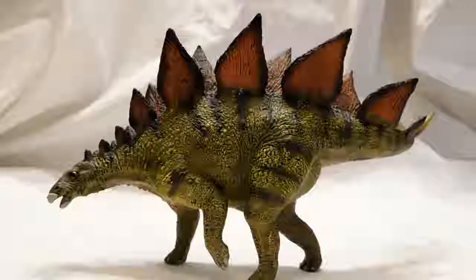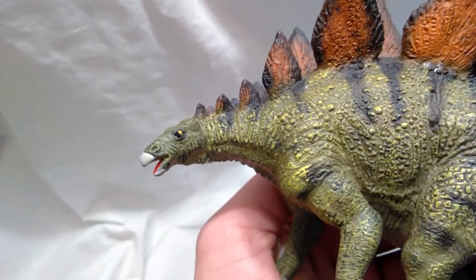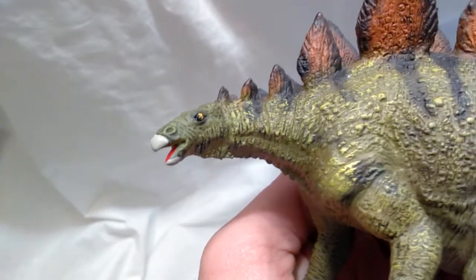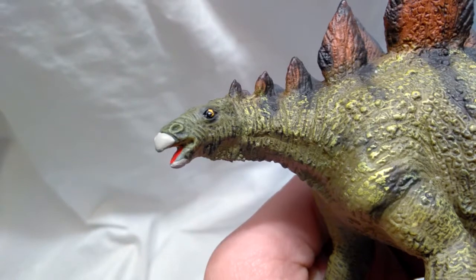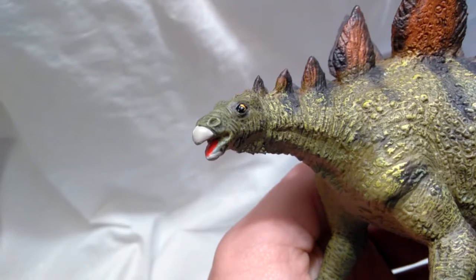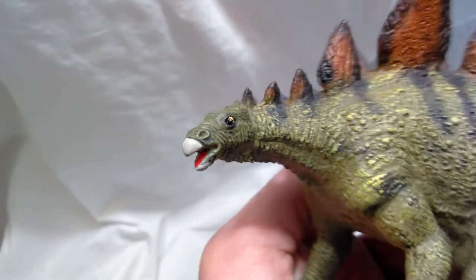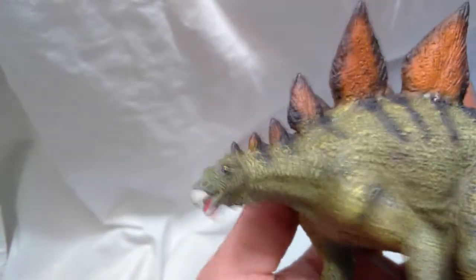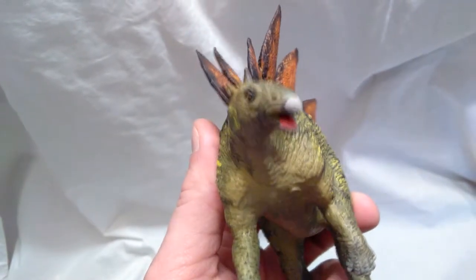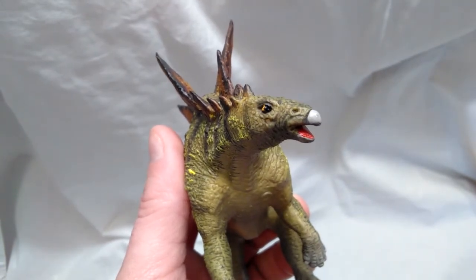So let's take a closer look at it. Starting up here at the head, you can see that the head is nice and small like a Stegosaurus head should be, and it's quite nicely detailed. It's not overly detailed, but it's pretty nicely detailed, but it's also very small, so there's not too much you can do as far as the detail. The actual beak on it, I'm not so sure I really like the bright grayish. Well, it's more like a light gray, but compared to the rest of the body, it's pretty bright. And they didn't really put any detail at all on the actual beak. But overall, it's not the end of the world. It doesn't look terrible, it just could have been a little better.